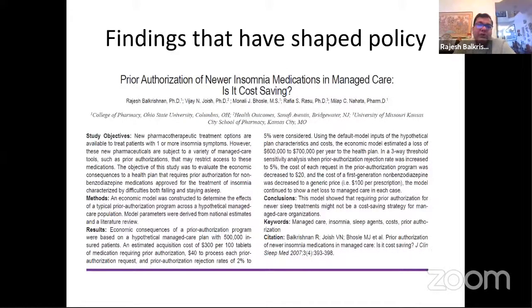This one I'll go through pretty quickly, but some of the new medicines are very, very expensive. And so insurers have been reluctant to adopt these medicines and often require doctors to go through a lot of loopholes, like applying for prior authorization of these medicines to make sure that they are not being abused in any way.